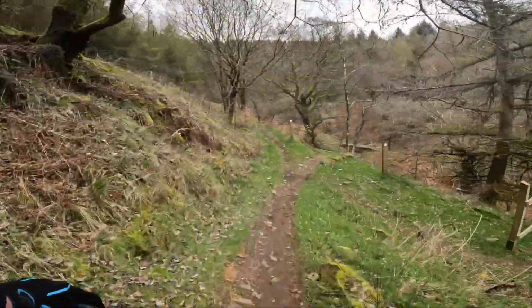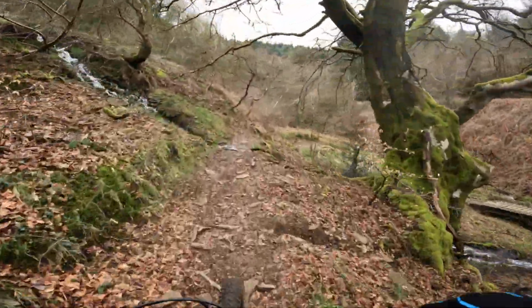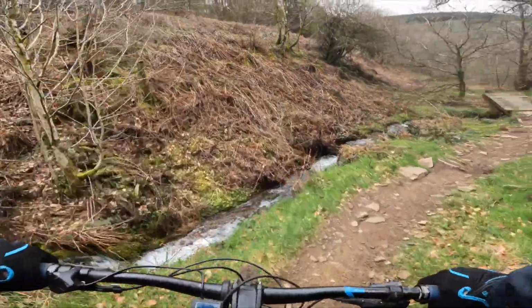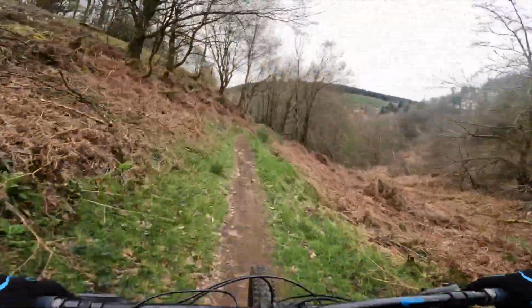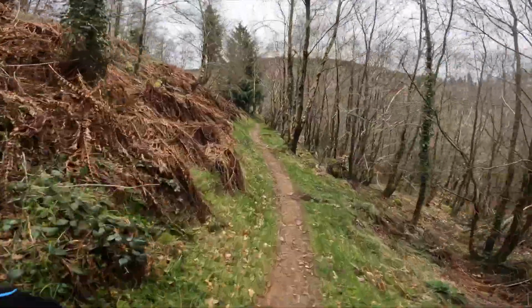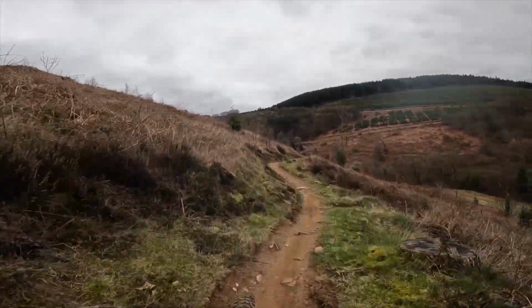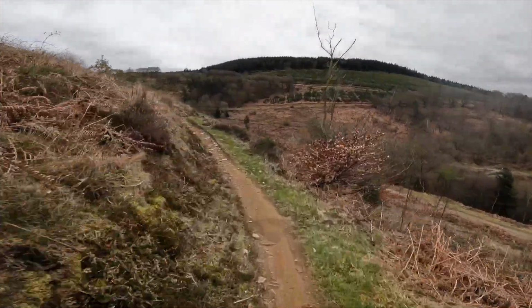There you go. Oh, very picturesque. Oh, what a nice bridge. Lovely views out and around. Not a bad day for it. See all up around the other hill up to the Turk Trail. Nice.